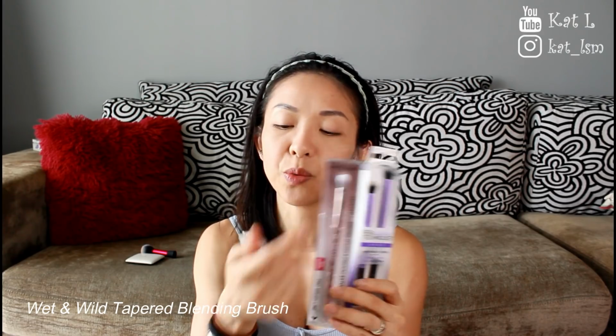This is not really new, this is like a backup set. This is the Real Techniques Eye Shade and Blend brushes from Sam and Nick. And then I also got this Wet n Wild Pro Line brush. This is their tapered blending brush. It looks like a MAC 217, and I got this new eyeshadow palette. So let me just open everything. I have not used it yet, so let's see.